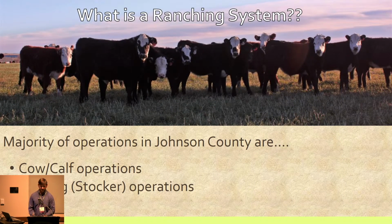So the reason I wanted to bring up those numbers is, as the title of the presentation indicates, we're going to be talking about incorporating cover crops into a ranching system. So I really wanted to have people have a good idea of what a ranching system, at least in my part of the world, looks like. They're a little bit different everywhere, but in Johnson County, the majority of our operations are cow-calf operations or yearling stocker run operations.